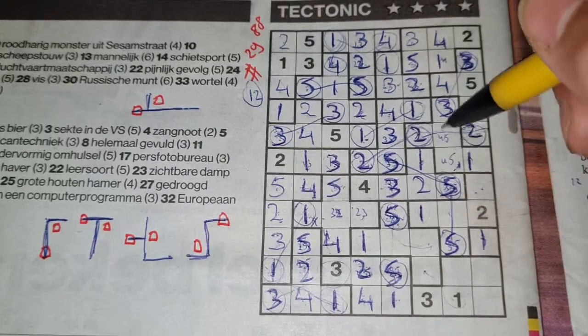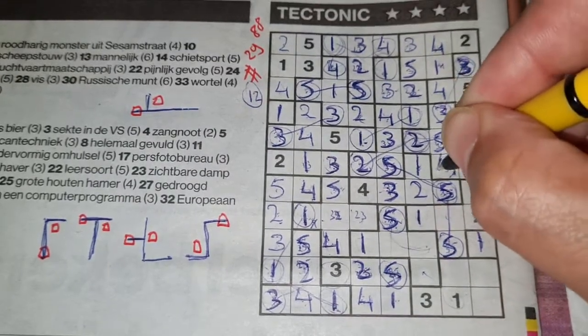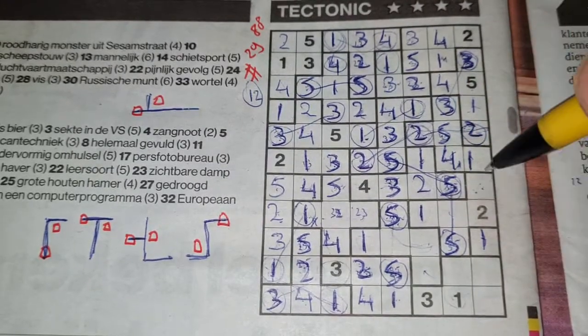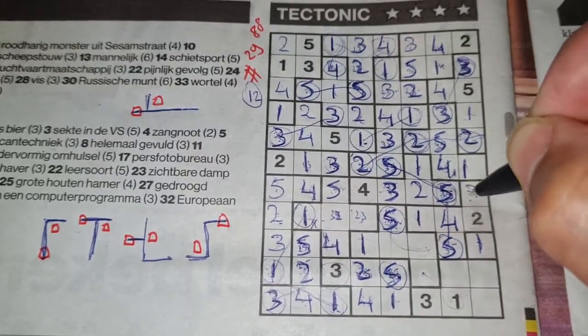4 and the 5 we have here. We see here 5, no 5 there. 5 should be here, and the 4 goes there. Two numbers left in this area for the numbers 3 and 4. We see here 4, no 4 there. 4 should be here, and the 3 goes there.